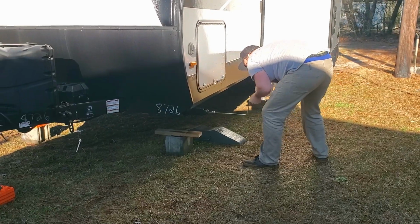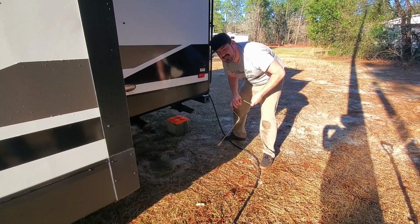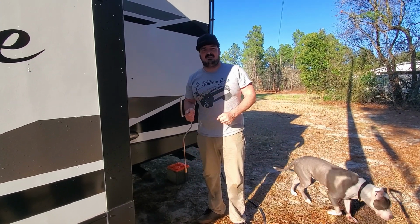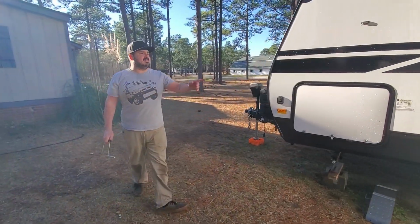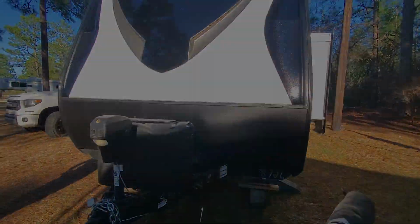Can I do it the old-fashioned way? Yeah, we should have made sure that the drill was charged up prior. But I did make sure that the Sawzall is charged up, so that way, when we get to where we're going, I can just cut all the little trees. Oh, okay. I guess that's more important, because I definitely don't want to do that the old-fashioned way. No. All right, let's check our slide. Make sure nothing's in the way of our slide. We're good? I think we're good.